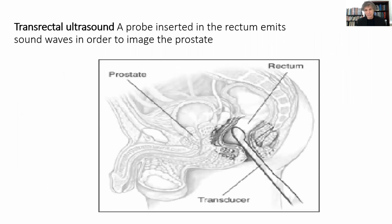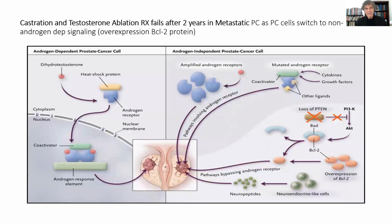That's what the probe looks like as they go in through the rectum to get an image of the prostate. Now, if prostate cancer develops, they assess the prostate gland: is it androgen dependent or androgen independent? In androgen dependent prostate cancer cells, they often will give drugs to the patient if it's already spread through their body.